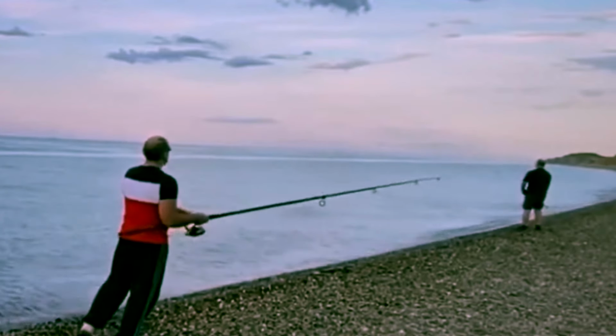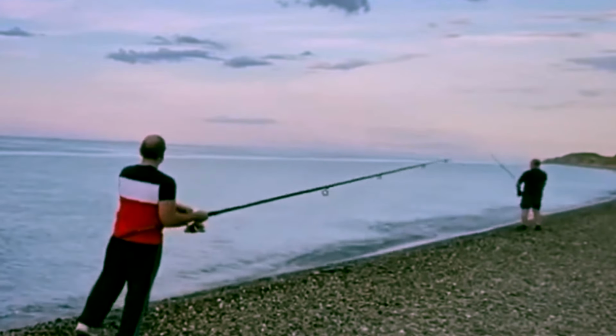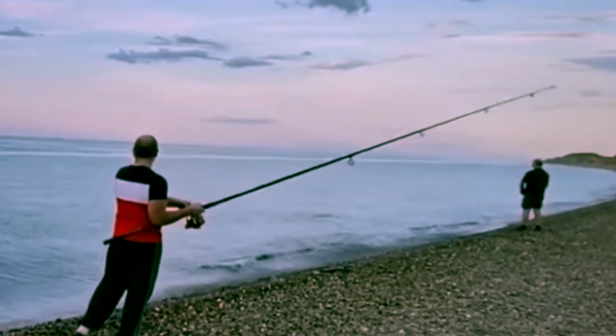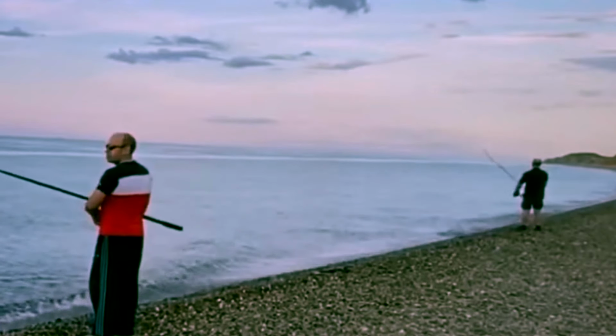I was wondering myself whether it could be sand eels grabbing the lures, or whatever you want to call them, and because the hooks are so big that they can't actually hook themselves or something like that.